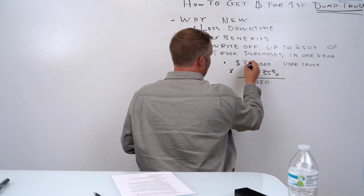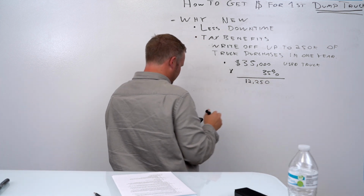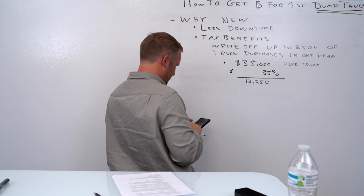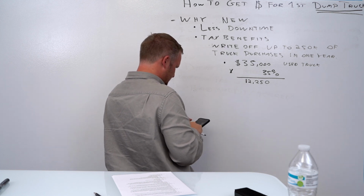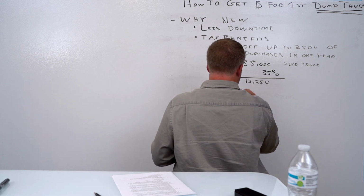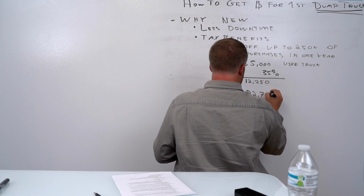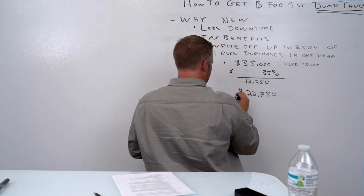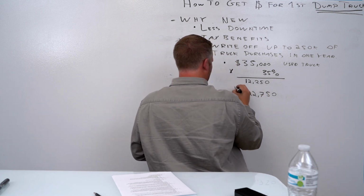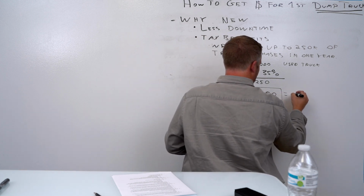So now we're going to take that $35,000 and subtract $12,250 from it. So $35,000 minus $12,250. Your actual hard cost on that truck is going to be $22,750. If you're looking at it from a tax saving standpoint, that's $22,750 for used.